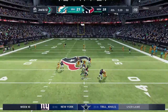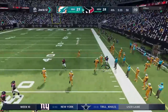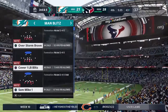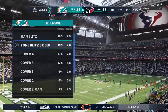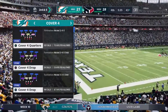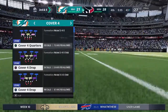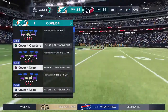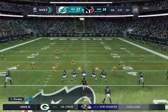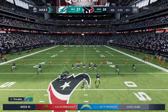From the 50, it's Watson. Escaping the pressure right. And now he's going to use his legs. And he'll go down inside the 45 before going out of bounds. Give him 7 there on the tuck and run, and they're in better shape now for 3rd. 3rd and 5. The Texans on 3rd down. 5 out of 9 thus far. This will be 3rd and 5.